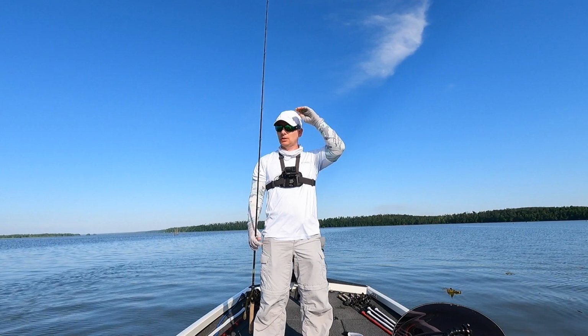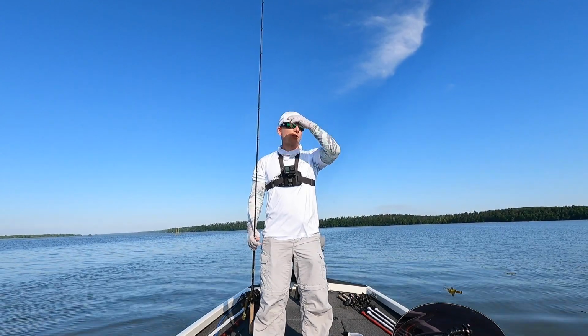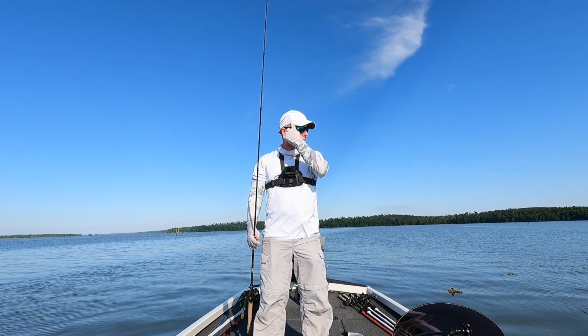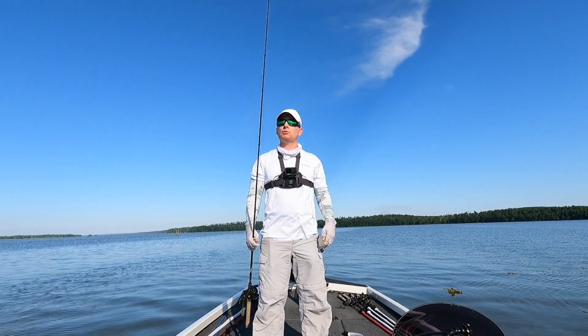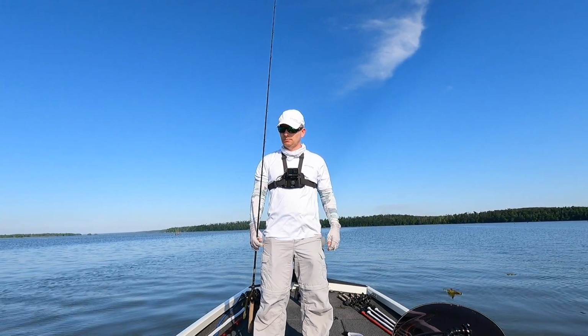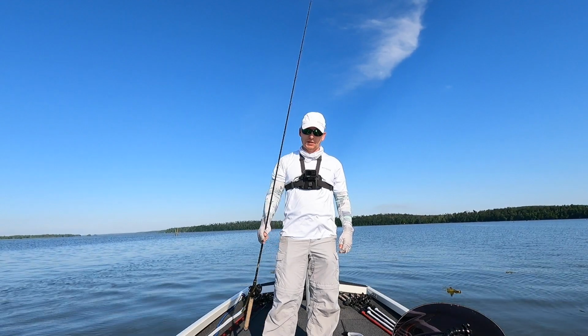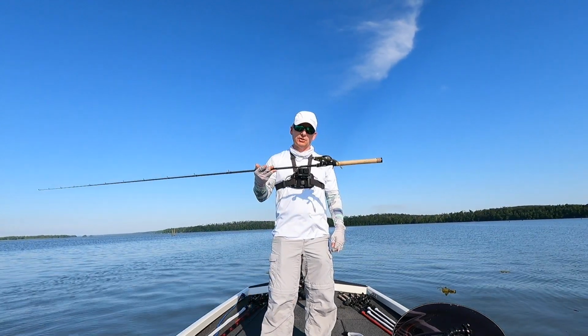I didn't get hit. And then I worked my way over to another stretch of hyacinth mats, and I started getting bit, and I caught some decent fish out of there. And of course, I caught that really big one, the 6'4", out of there as well. But everything else came on a watermelon red speed worm.